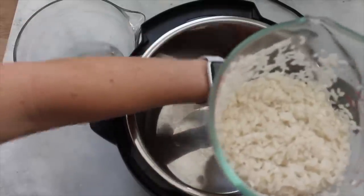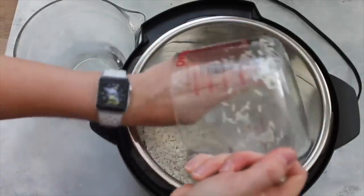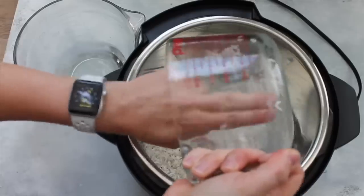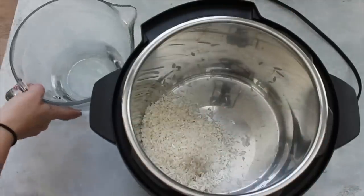I have 1 cup of rice that I rinsed until the water ran clear. So this is my cup of rice, and I'm just gonna put it right in the bottom of my Instant Pot. And I know I should probably use a spatula or something, but my fingers are clean and it just works for me. All right, next I'm gonna add my water.